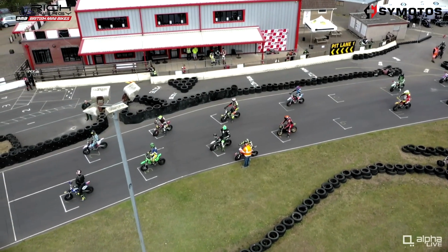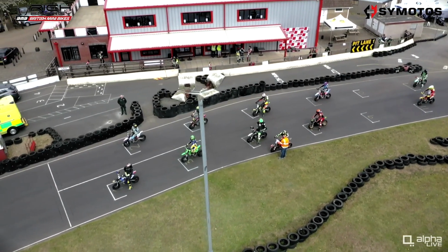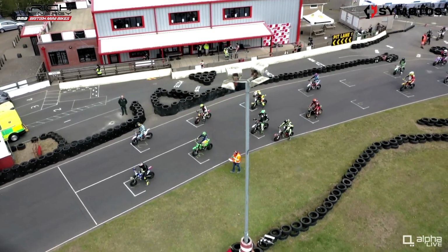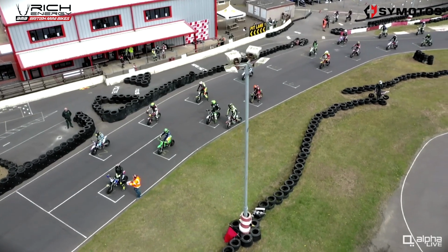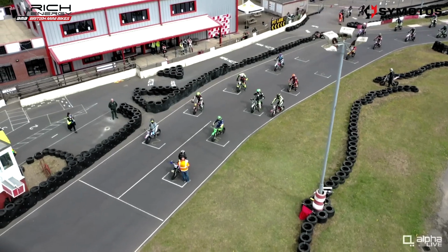Last few riders lining up then for the first moto of the day for the Pit Bike Spares mini bike 160 Group B. Round number 2 of the Rich Energy British mini bikes. It looks like the riders are ready. I think there was an issue further down the grid, so we're just holding the start very briefly.